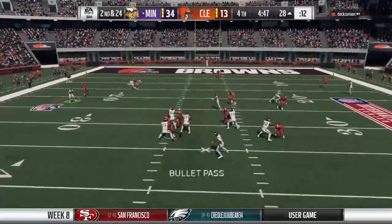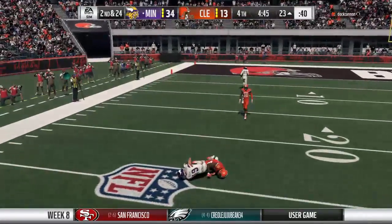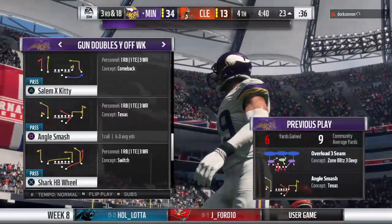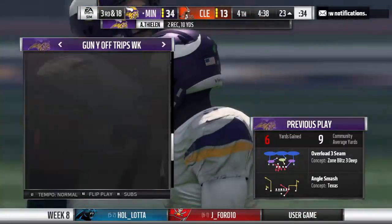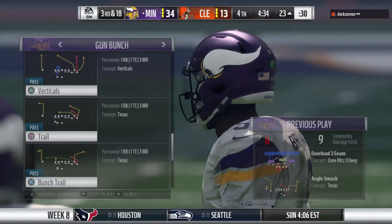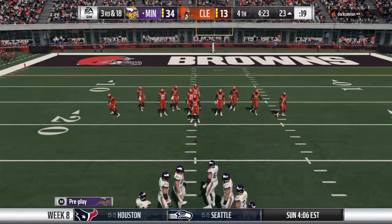Out of the gun, Bridgewater. Throw left side on target to Thielen. 6 yards is the pickup, and that'll lead to a 3rd down. He decided to run a hitch route. It really helps to have a guy who can turn it loose. And, boy, he rifled one in there on that one. Not much run after catch, but it worked really well.